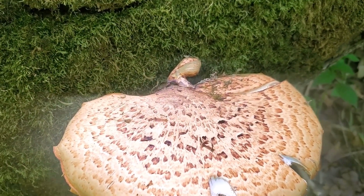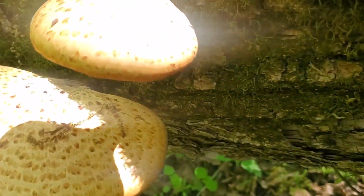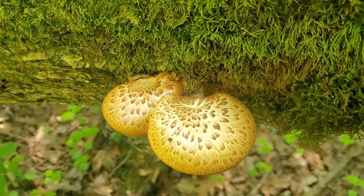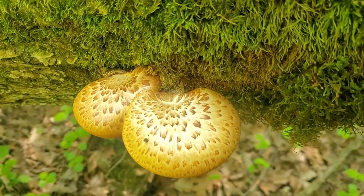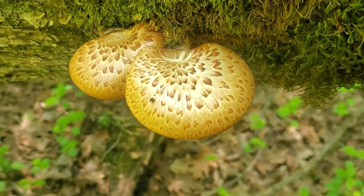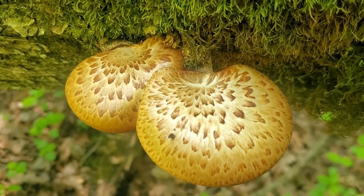Alright, and we just came across some of these pheasant backs. A lot of people say that these are just as good as morel mushrooms. They call them pheasant back mushrooms because if you look at the markings on them, it looks pretty similar to actual back feathers on a pheasant. Pretty cool looking things.